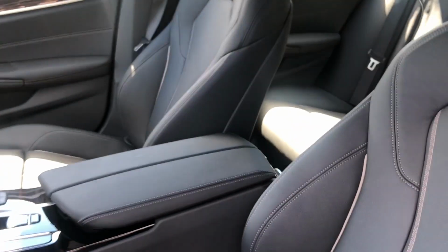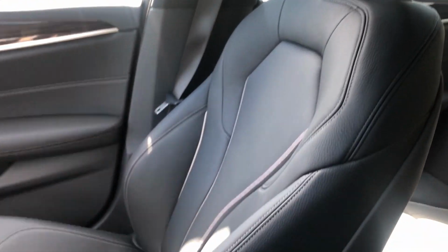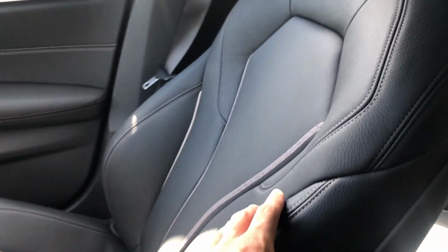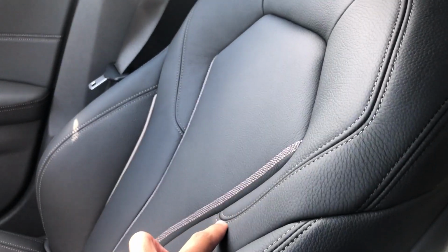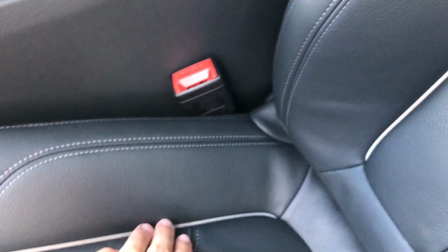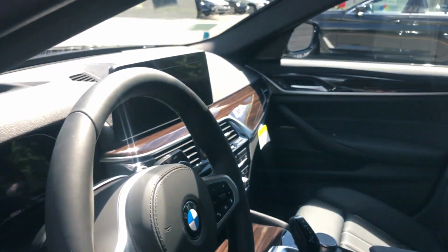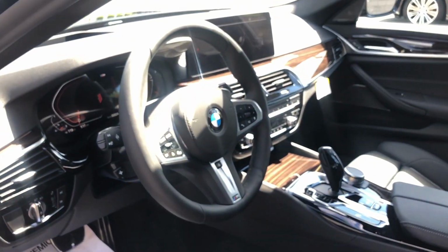We do have these really nice Dakota leather seats, as I said. Of course, they're in black, really comfortable, really nice bolstering going on. I love what BMW did with the stitching. It has this really cool multi-stitched effect. And on the bottom, they actually have a little bit of white piping going on, which is really cool and gives the seats a little bit of flair. Of course, there's loads of different options. You get ivory, a cognac color, and a whole bunch of other stuff if you don't want black.